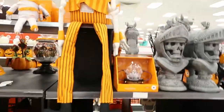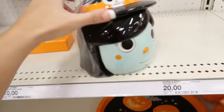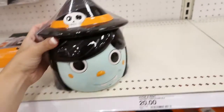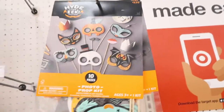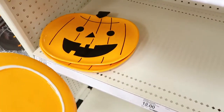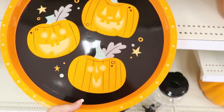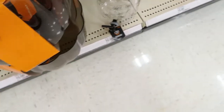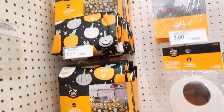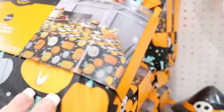Big skeleton. How cute is this little cookie jar? It's $10. Those are 5. There's a serving tray for 12. A little punch bowl. Some tablecloths are 6. These are vinyl. I feel like they're pretty good quality though, with the felt.